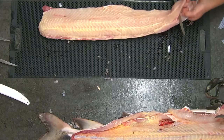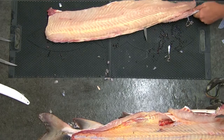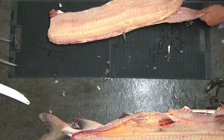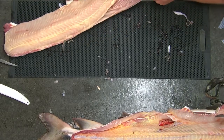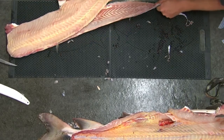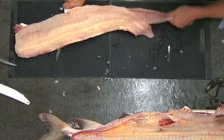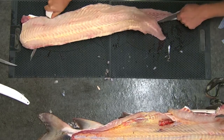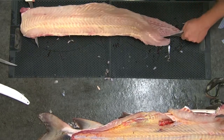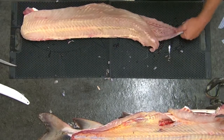So again, using that finger hole, sliding in, and then it's basically just kind of working the knife back and forth very easily. As you can see, I'm doing a sawing motion with the knife, but very gentle. And I'm also doing that with the skin at the same time, just kind of working back and forth, keeping the angle of that knife so I'm just sliding right above the skin. And get to the end, and I'm off.